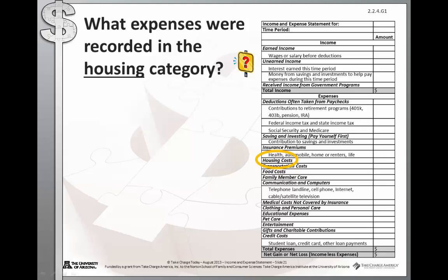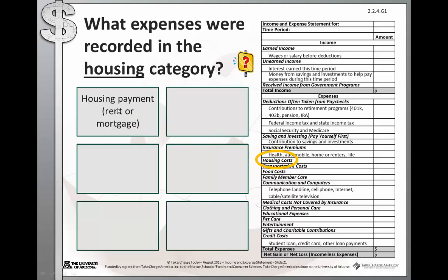At some of our expenses that we're going to put on our income and expense statement. So we're going to take a look at here. One of the first things we have under here is going to be some housing costs. So what are some things that can go under there? Well, we for sure can have our housing payment, whether or not it's rent or mortgage, utilities, some property taxes. Again, that is going to be the taxes you pay because you physically own that.